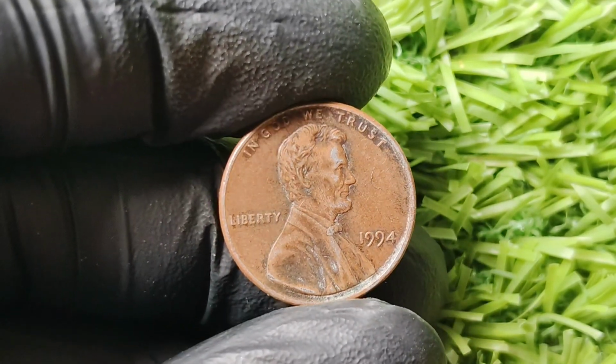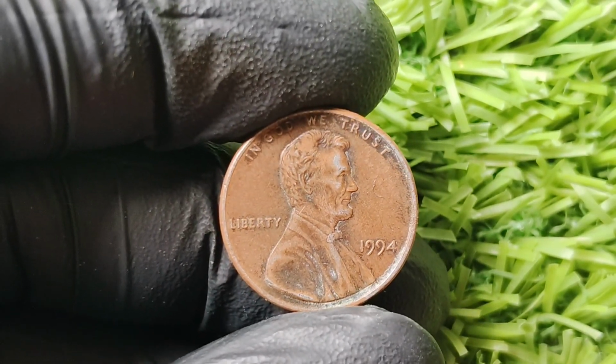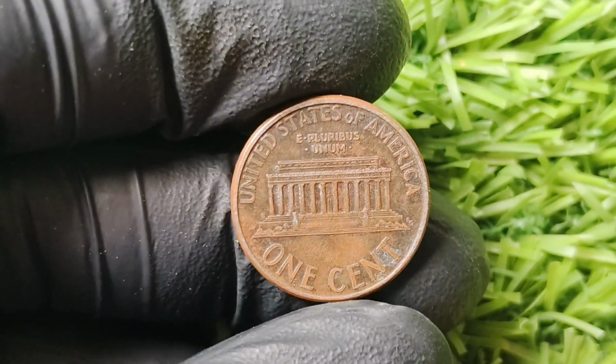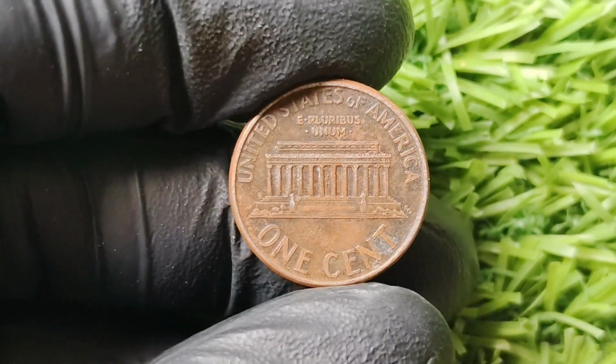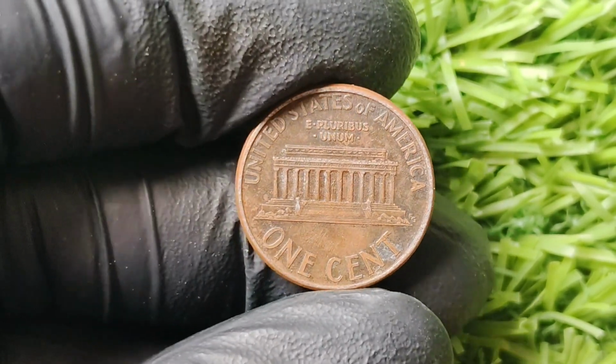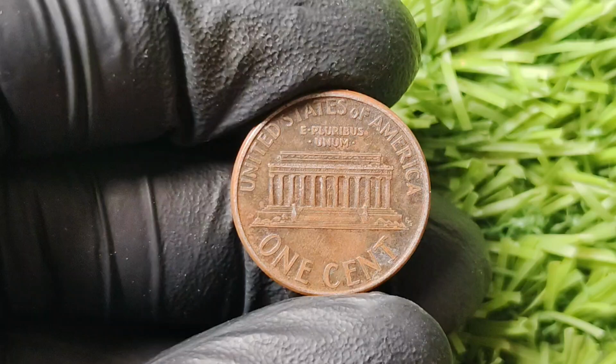Because what I'm about to tell you might just make you start digging through your old coin jars with new eyes. Today, we're diving deep into the world of the 1994 No Mint Mark Memorial Lincoln Penny, yeah, the one that looks just like the pennies you see every day but could actually be worth a cool $1 million.